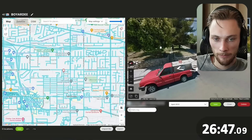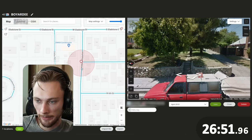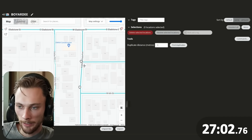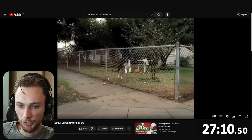So what I'm going to do is mark every location that I get into this app that keeps track of everything. So far we are right here. Let's do 2012 so it looks closer. And right here. So it started here, 10 seconds later it got here somehow. And the next shot is on the corner with the dog barking behind the fence.